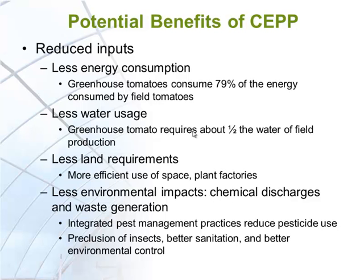And for the environmental impact reduction, in the greenhouse environment, integrated pest management practices can be implemented to preclude insects from coming in, beneficials can be used, and sanitation can be kept at a high level. That reduces the need for pesticides. With less application and less discharge, the controlled environment can reduce chemical discharges and waste generation.